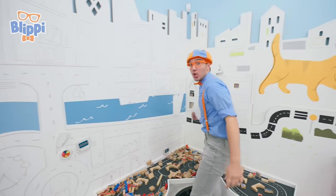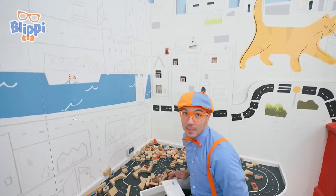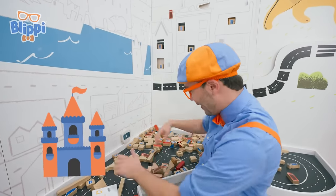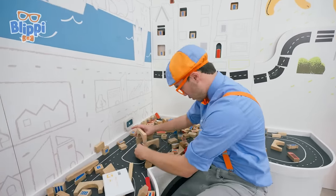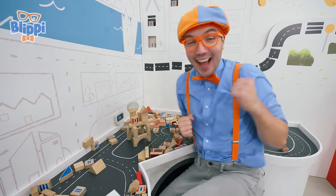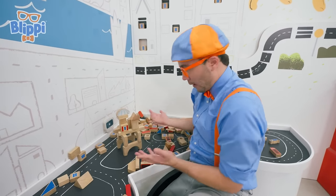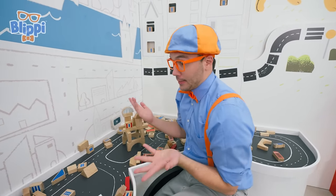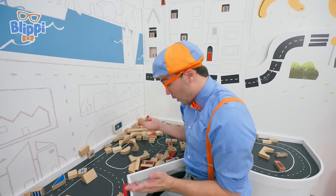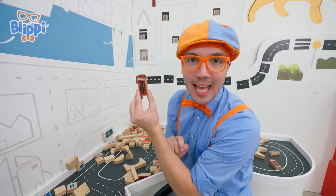Oh, look at this. There are all kinds of blocks. Maybe we can build a giant British castle. Okay, let's see. Whoa, we did it. Yeah, you see it? So big. Yeah, what happens if I accidentally knocked it down? Uh-oh.